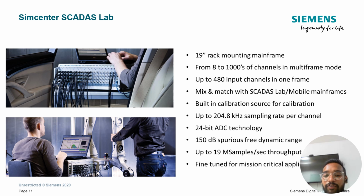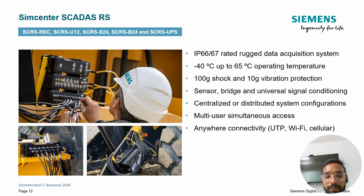It is fine-tuned for mission critical applications, for example in space, where they will be testing too much data. In these cases they will go with 1000 plus channels. For automotive we won't be going for 1000 plus channels. So it's dedicated for high-end calculations, like space or these kinds of applications.